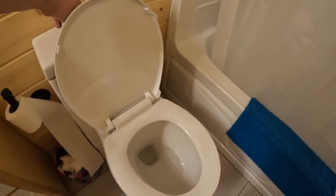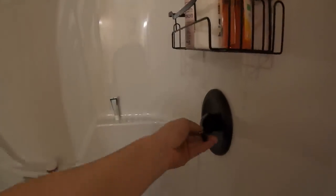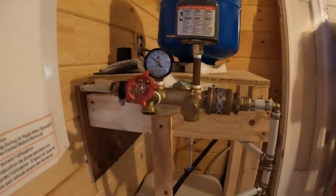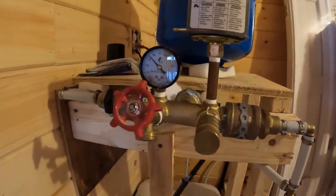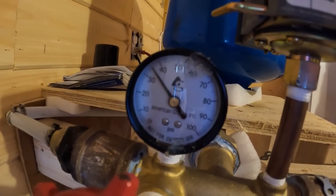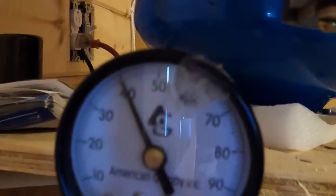Toilet. Flushes just like you would at home in your house. Shower works just like it would at home back in town, lots of pressure and lots of heat. Okay, you see, I just used a bit of water there and the pressure tank cut back in. And now it should just pop right back up to about 40 PSI and shut off again. There we go.